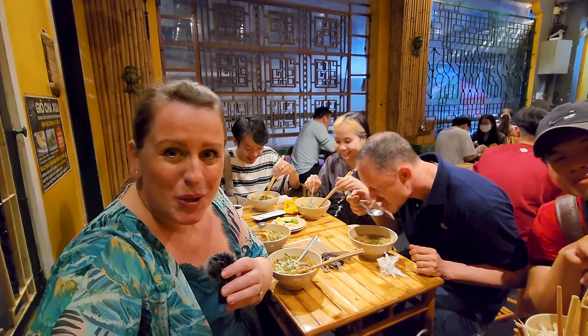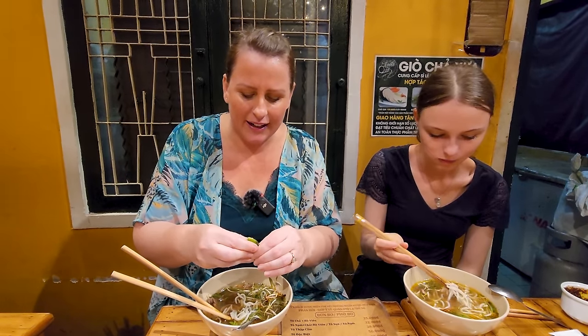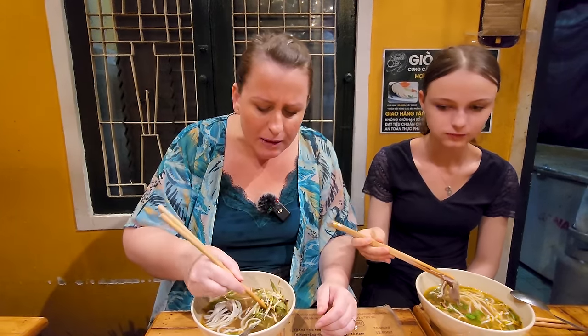Something nice about this tour is that we're all eating together. Our scooter drivers slash guides are eating with us. I feel like we're hanging out with our friends tonight. I'm putting lots of lime in mine. It just adds a delicious freshness. Mmm. Mmm. It's so good. The meat is really tender.